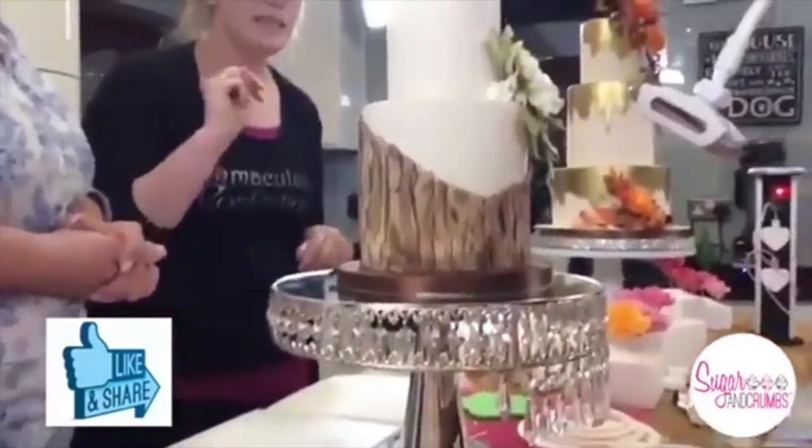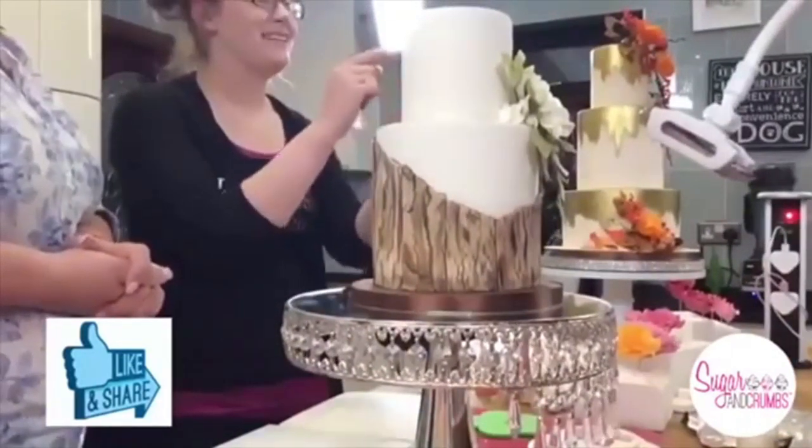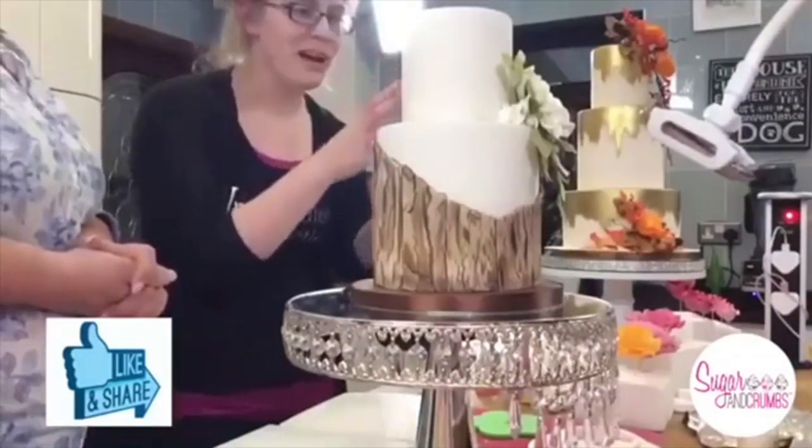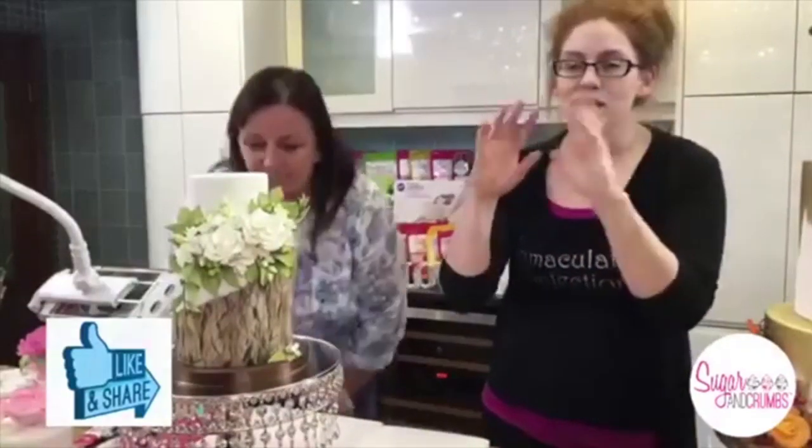It's a 2-day class. That's what I was teaching this weekend gone actually. Right. So if any of you ladies that were there and watching, you did a wonderful job. The wood effect is all done by hand. There's no moulds, no stencils, no cutters, nothing like that.